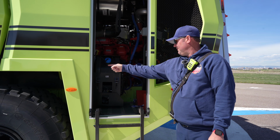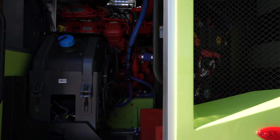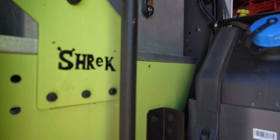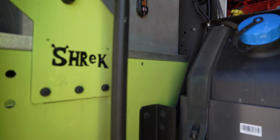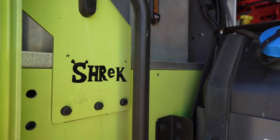And then if you want to get a shot of this, our mechanics have aptly named the 2 new trucks. So Red 2 is Shrek, and Red 1 is Fiona.